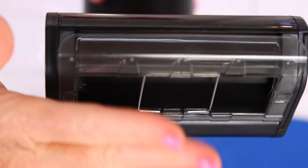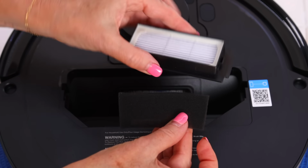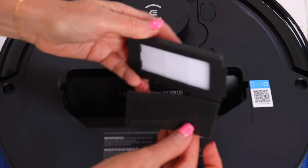Now here's the vacuum. Here is the dustbin. This is it brand new, clean with a HEPA filter. This is where the debris goes inside. I take the filter off, and the sponge is the next layer, and you pull that apart, and there's even another fine layer. So you are sure you are not going to be exhausting any of that debris back into your house. It is sucking everything up through a filter. Now I'm going to put the dustbin right back in. It fits in snugly, easy just to snap back in.